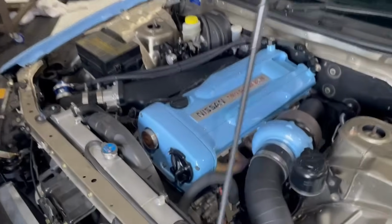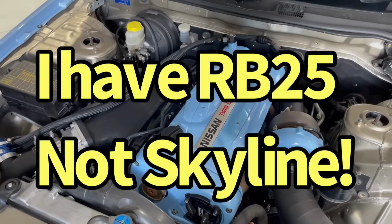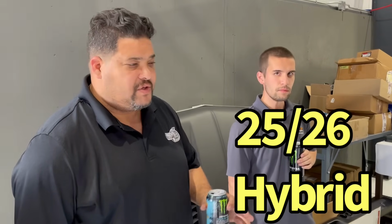All right, man, we got our RB here. Skyline, I love them because they're awesome. I've got one. We're gonna put it in something. What year is this? Is this an R34? This is R34. It's 1999. It actually has an RB25. They just converted over the top part to an RB26. Oh, nice. So it looks like an RB26, but it is an RB25.